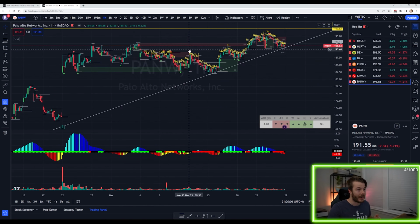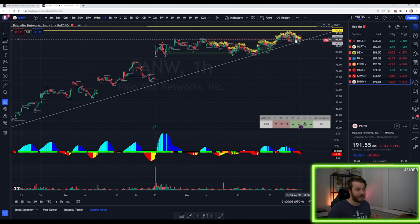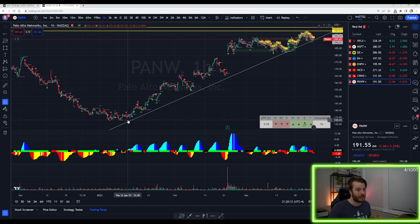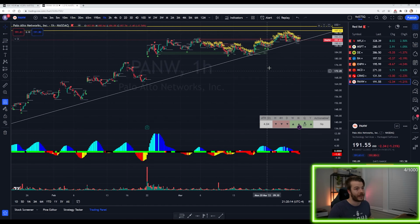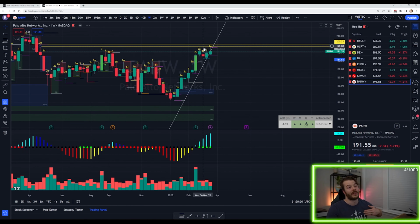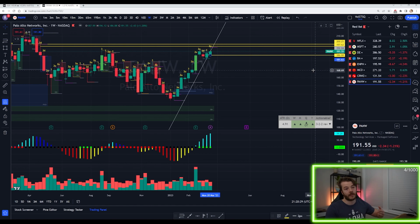If we look at the 1 hour time frame, really there's been a constant bounce and hold of this trend line since we got all the way down here, 133. So a break of this trend line going down below would not be good and probably would send this stock falling. We would have to break the low of this candle at 186.88. So just keep that in mind. Play longs, keep your stop at 186.88.